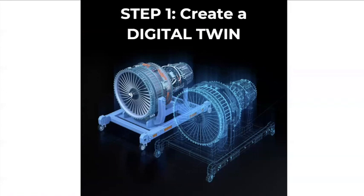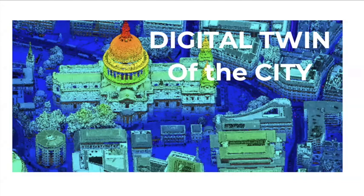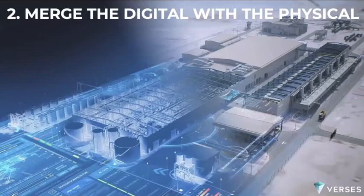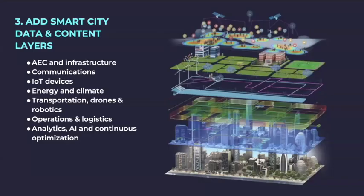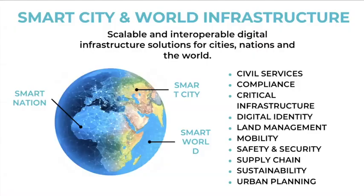So how do we do it? We make a digital copy of our world at the physical level, and it could be of the city, it could be of any object, then we merge the digital and the physical, and now you've got a digital twin. And once you've got a digital twin, now you can start to program it. And you can have layers of information layered in there. And now you can go from a smart city to a smart nation to a smart world. That's really where we're headed.